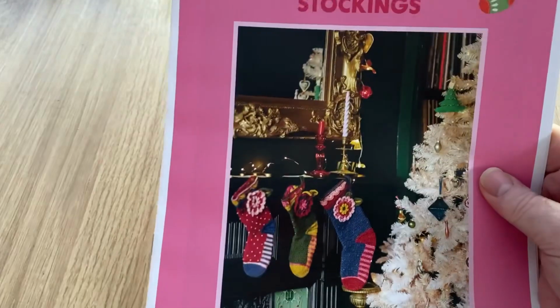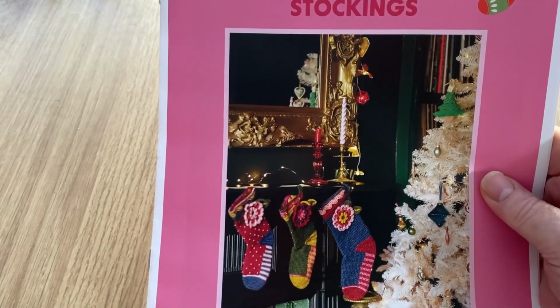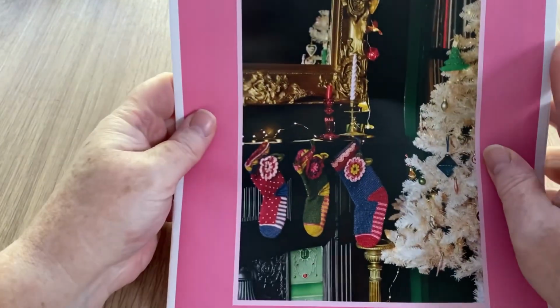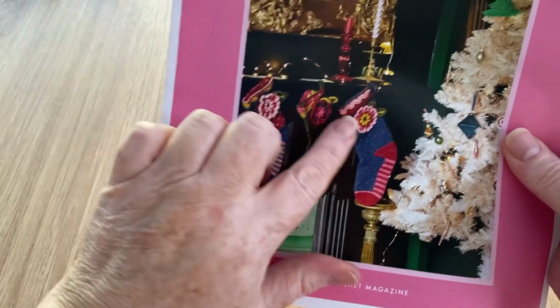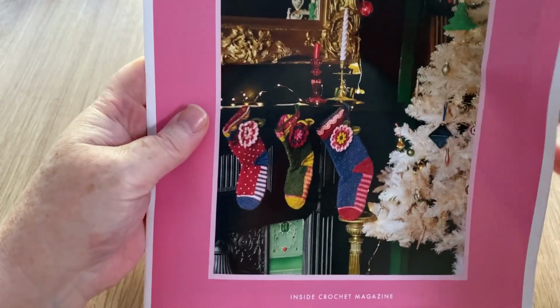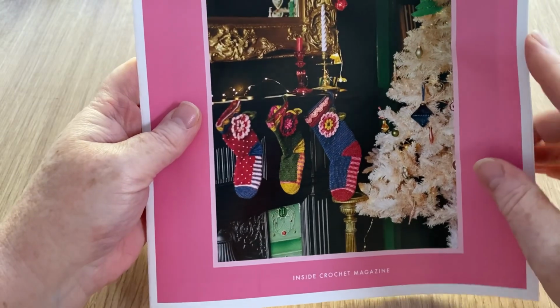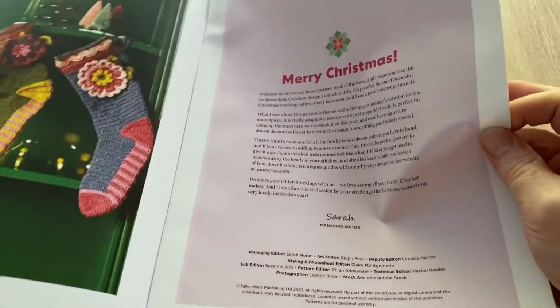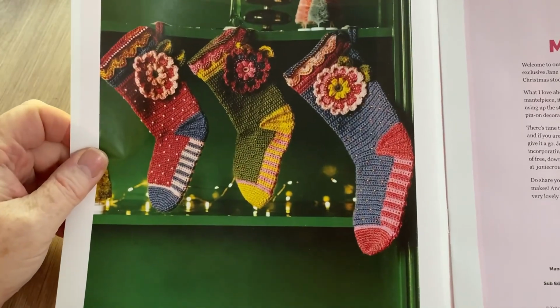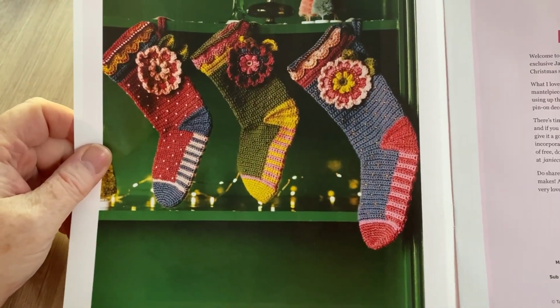So what have we got here? Jane Crowfoot glitzy festive stockings. Right, let's move that back a bit. Okay, so you can see that they're Jane Crowfoot because she does love a motif, doesn't she? And they're quite intricate and busy. There we go. That's what they look like.